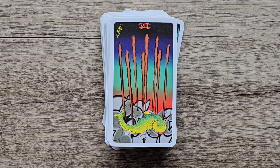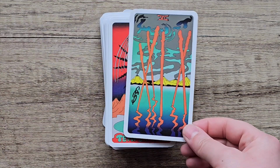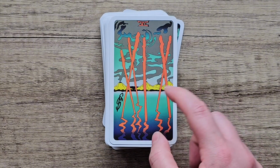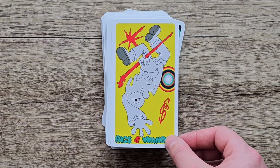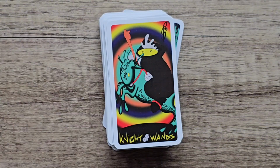It's like someone's drawn it in Paint, the program Paint that everyone used to use back in the day. And I love the flatness of it, and there's no shading in it much. It just has that ombre effect in it instead. So I really like this deck. It's really out there. It's kind of surrealist in style as well.